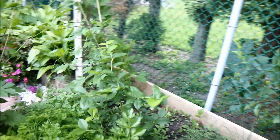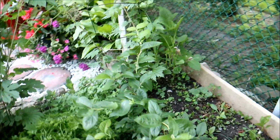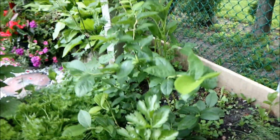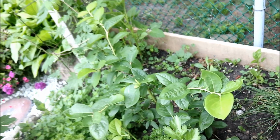The other new plant this year, and more of a bush than anything else, this whole big plant here, and it's lost between the herbs, but that is a blueberry plant. Didn't get any off it this year, but hopefully next year we can get some.